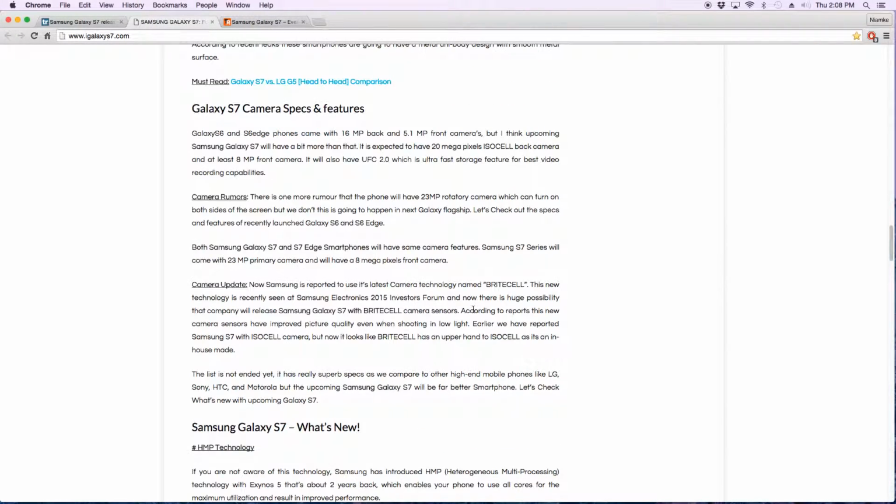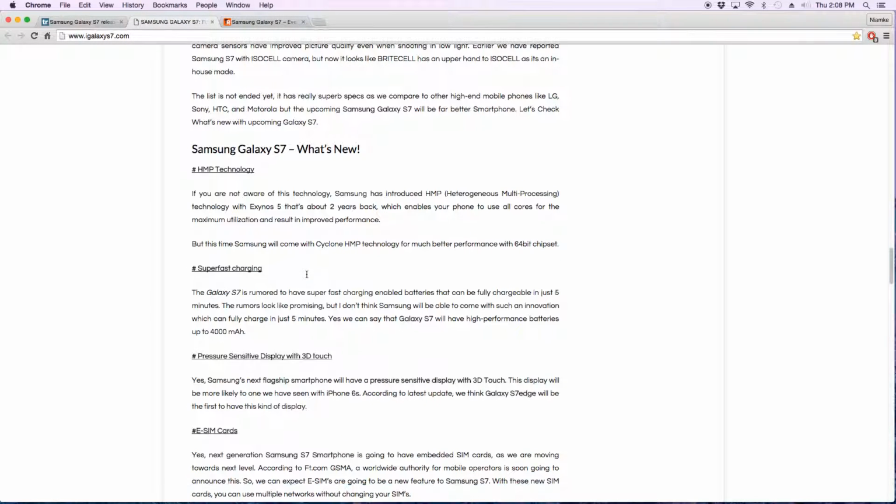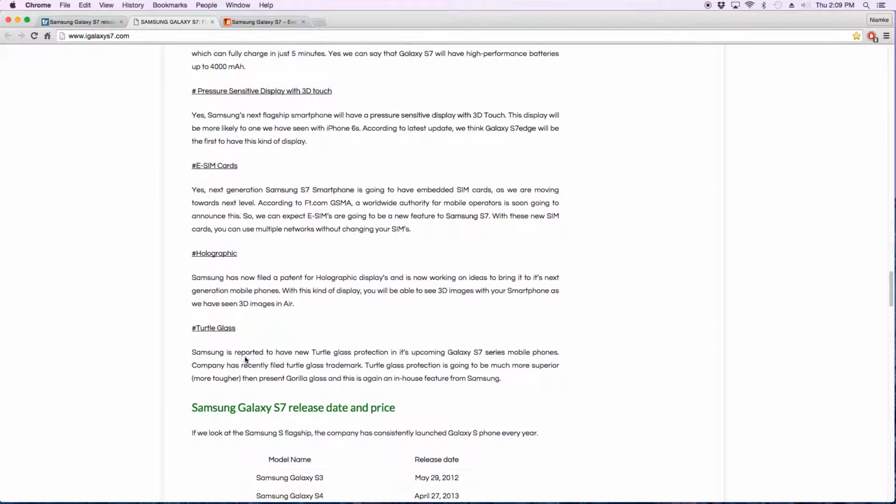As far as the camera stuff, we already went over that. Here are a couple features that could be new. Super fast charging, and we got the pressure sensitive display, the 3D Touch that they may be trying to copy from the Apple iPhone. Holographic, I'm not sure if they're going to be doing something like that. I'm guessing holographic means that if you set your phone down, you see 3D images in the air with your smartphone.